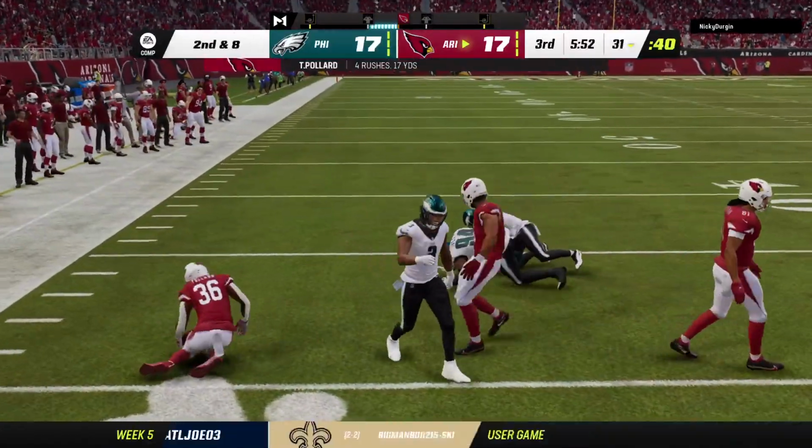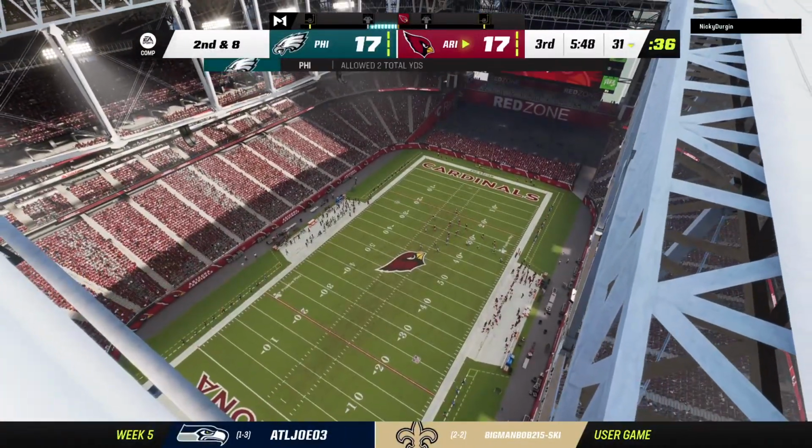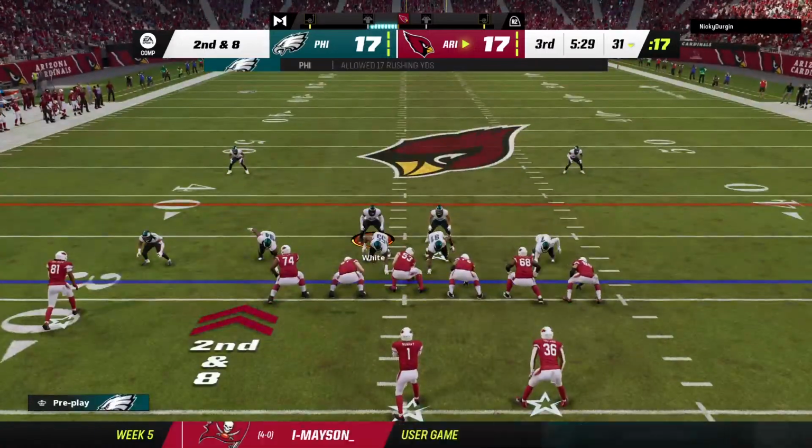Up past the 30, 2nd down coming up. I'd say they've got to find a way to get him going. He's such a big part of their offense. I wonder if they might throw it a little and come back to the run. Anything, because you're right. He's pretty much been completely neutralized.